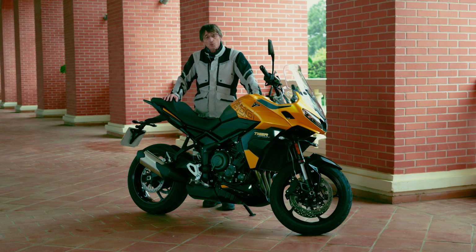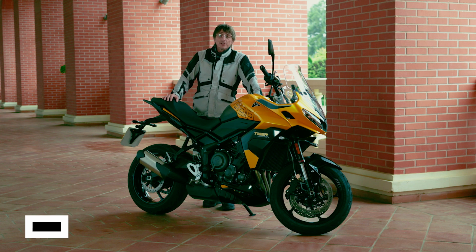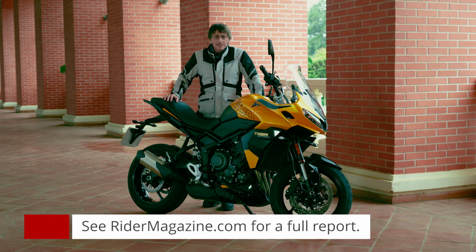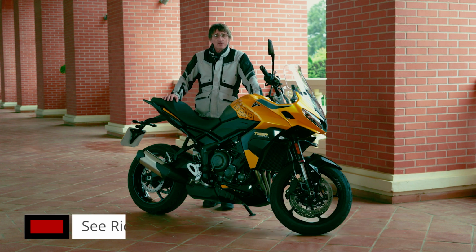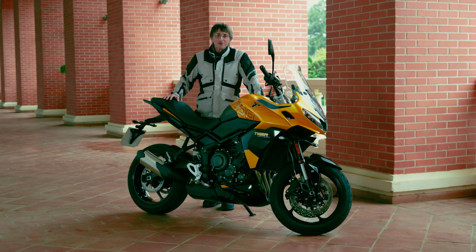The Tiger 800 Sport, I'm really loving this bike. For the full story, you should go to ridermagazine.com or check out the latest issue of Rider Magazine, because we got a lot more info there than we can present in this. But if you like the looks of the Tiger 800 Sport, I think you're going to really enjoy riding it.